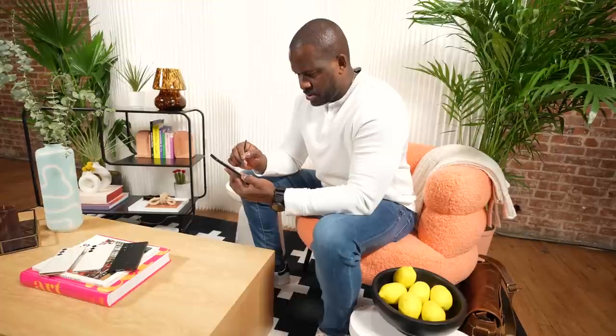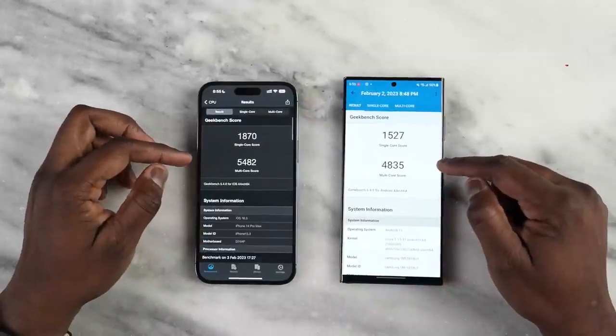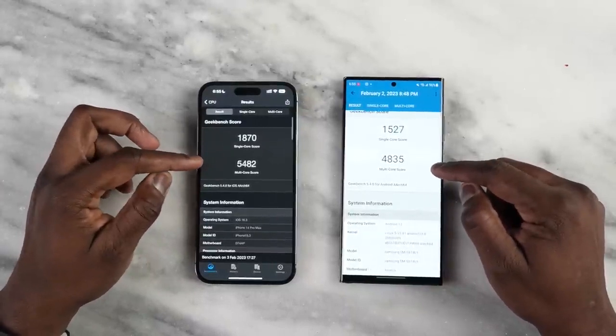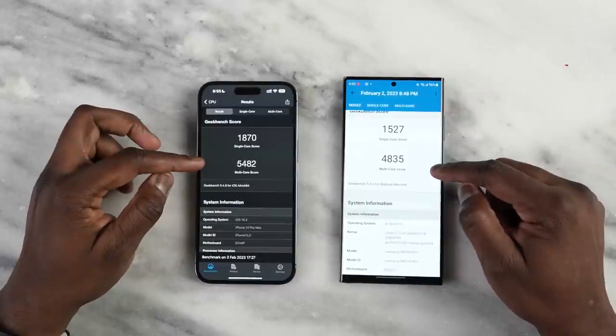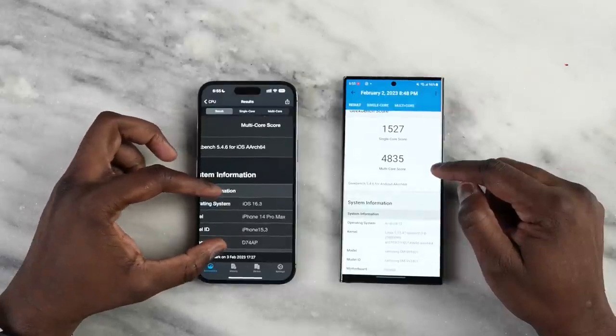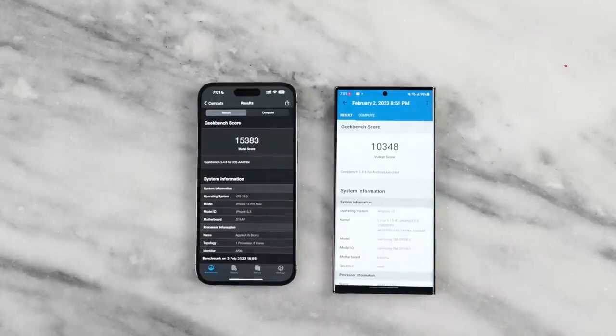Now, in terms of benchmarks and Geekbench scores, you guys want to see that. And this is where the iPhone wins on a yearly basis, and it continues. You can see higher scores in single core and multi-core for the iPhone compared to the Galaxy. The Galaxy gets close in single core, but not as close in multi-core. And then when we go to compute, the Galaxy is behind by about 5,000 points, if you will. But what does that mean in translation with all these high numbers for our gaming experience?